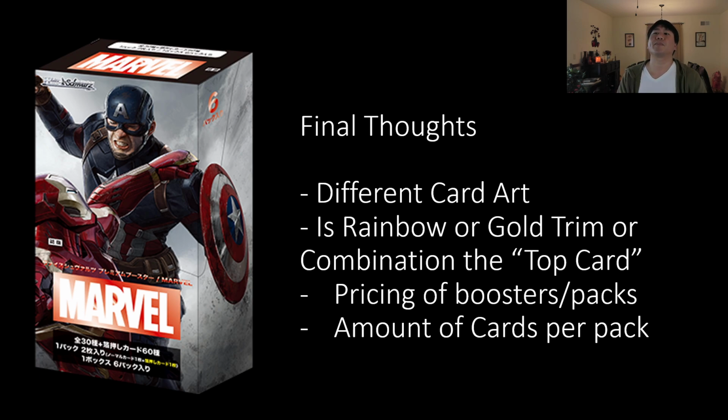Now, final thoughts on the Premium Booster Box. In general, Premium Booster Box is an awesome product. I don't think there's anything wrong with it. Outside, you just gotta fix a couple things. And first one is the different card art. Right? I think they're still trying to feel out this since it's a new product line. I would say that they're working on which cards need to show up.